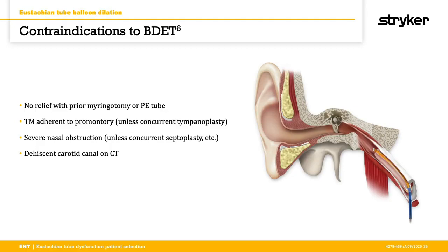And the last issue is the presence of abnormal anatomy of the carotid canal. So I've mentioned that this technique is designed only to dilate the cartilaginous portion and not the bony portion of the eustachian tube. Now, that being said, the carotid is in the proximal part of the bony canal. So if there is evidence on a CT scan or imaging that shows dehiscence or a non-protected carotid in proximity to the eustachian tube, you would avoid doing a eustachian tube manipulation of any sort in this patient.